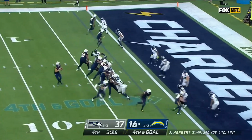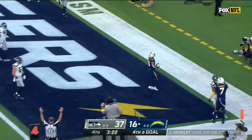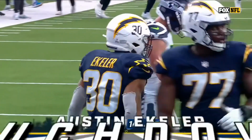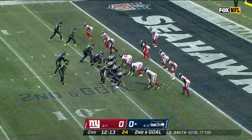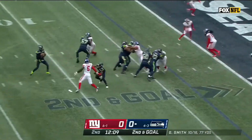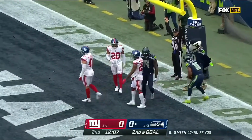Once more, Herbert. Sidearm sling, and it's a touchdown. Austin Ekeler into the end zone for 6. Play action. Smith looking. Back of the end zone. DK Metcalf, touchdown Seattle.